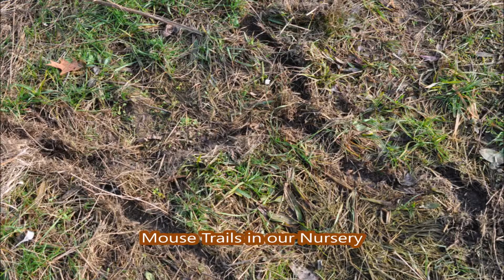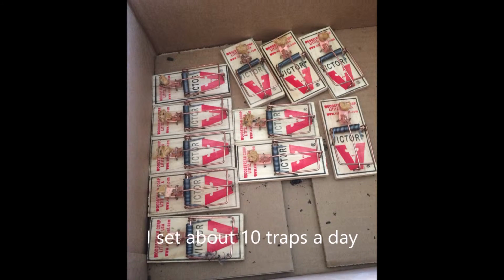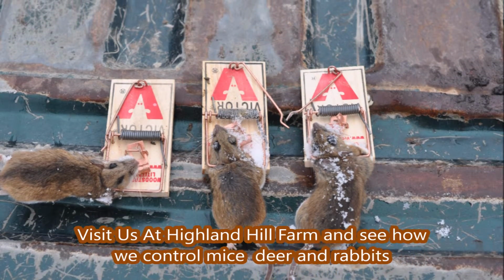These are mouse runs at our tree farm and nursery. We use Victor mouse traps to catch them, and you'll never guess how we get the traps. We let hunters bring us traps for hunting for the day. We ask them to bring us about 10 or 12 traps each day they come and hunt. They don't cost very much.